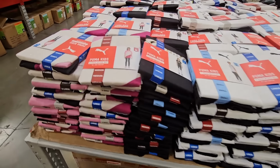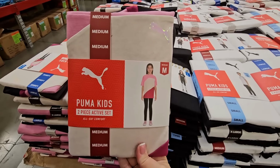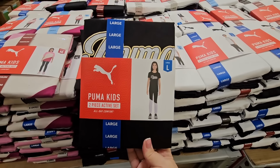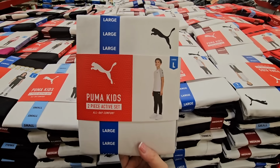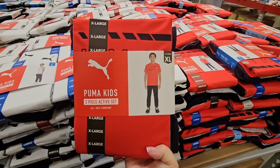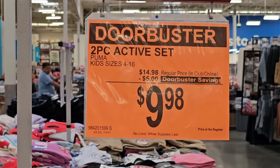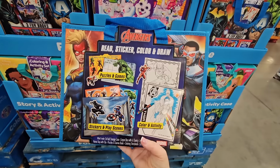All right, we're gonna check out some of the Puma Kids. This is a two-piece active set. So we have four different ones. Now, this is the kids, the youth size. Those are on sale and really good price for a two-piece set, $9.98, $5 savings. You could buy more than one.